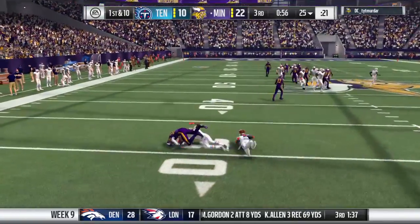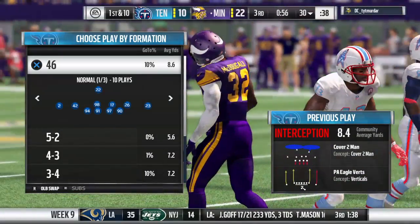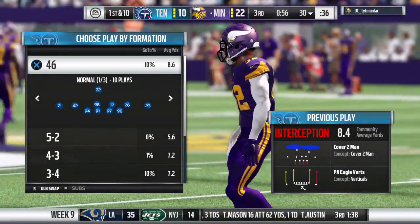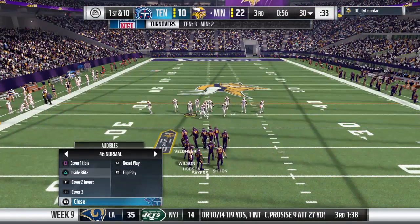Picked up by Brad McDougal, and he will return this one to the 30-yard line. Now the Vikings offense gets set to take over here. I tell you, Brandon, it seems like this guy's been all over the field so far.